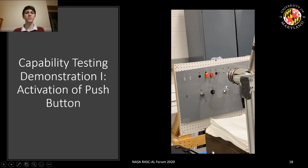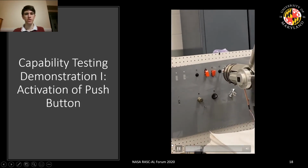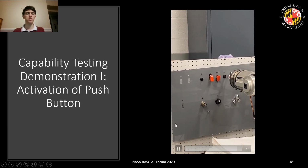Next, here we have a demonstration of a simple task being performed by Ranger and MBV with a double jaw gripper mechanism. It's being used as a simple push pin onto the button. And as you can see, the task is pretty quickly successfully completed.